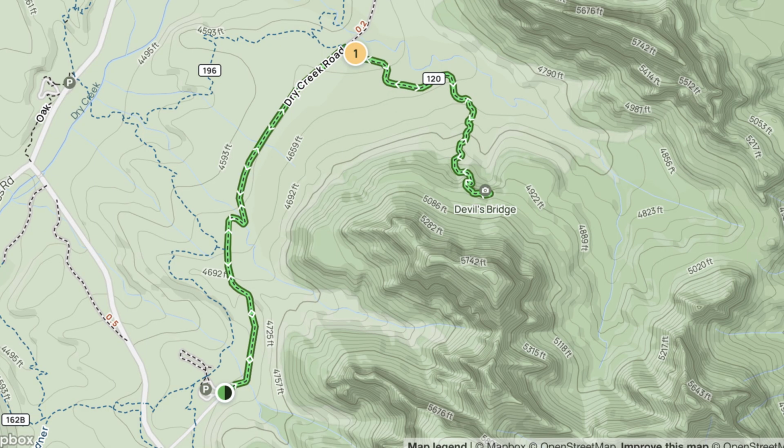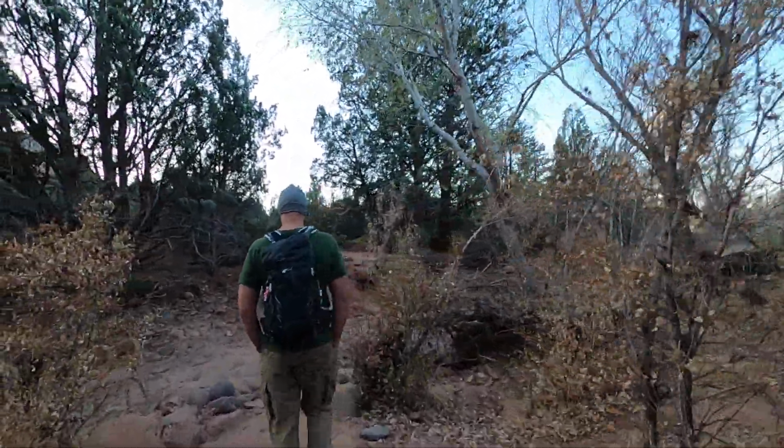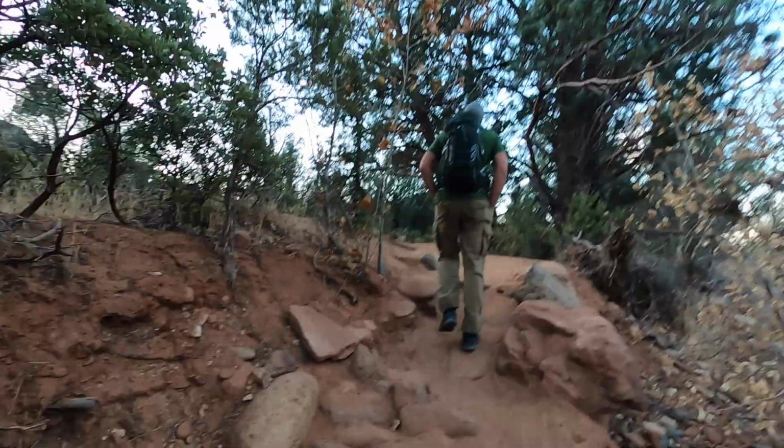We parked at Dry Creek Vista parking lot, which is off the main road. It is approximately a 1-mile hike from the official trailhead. If you have a high clearance 4-wheel drive vehicle, you could take the road all the way to the trailhead and then you only have 0.7 miles to the actual Devil's Bridge.